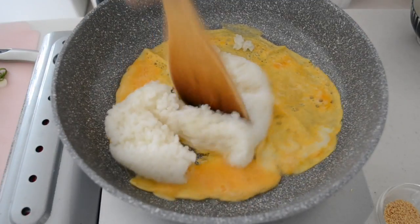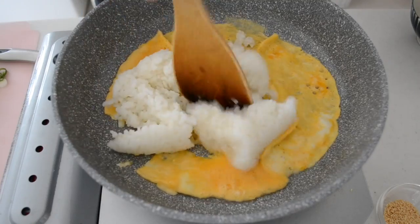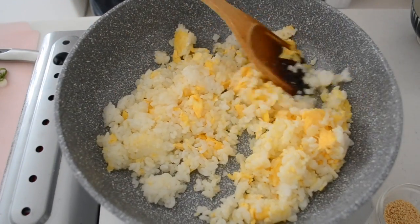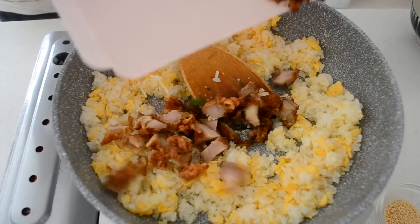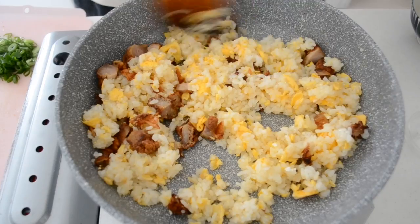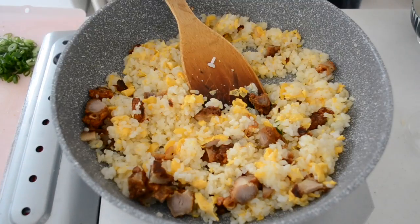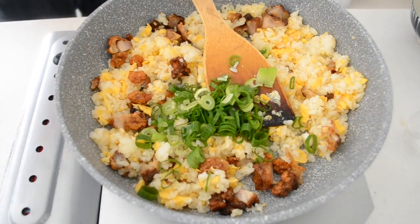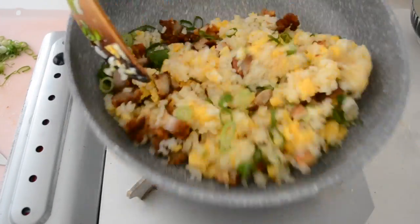To that add rice. Cook until each grain is separated. Add chopped karage and cook until heated through. Add granulated chicken soup and mix well until evenly seasoned. Add salt and pepper to your liking. Add chopped scallions for the aromatics.